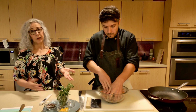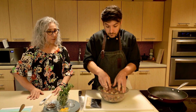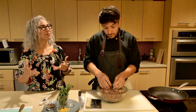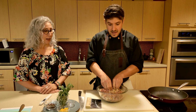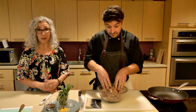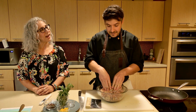Now I know we incorporated the turkey in this stuffing, but for the holidays, there's always this question: do you stuff the turkey or do you cook the stuffing separately? So we thought it would be good to bring that up as well, even though we don't have a bird here. But Geremy, what are your thoughts on that?